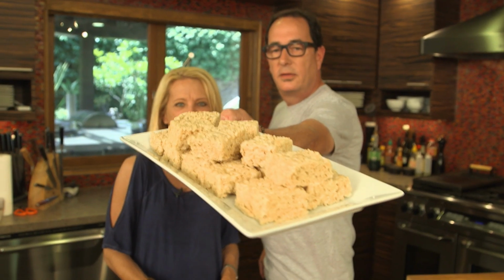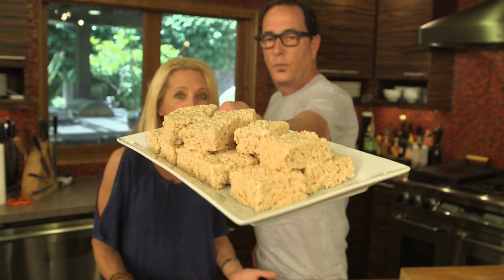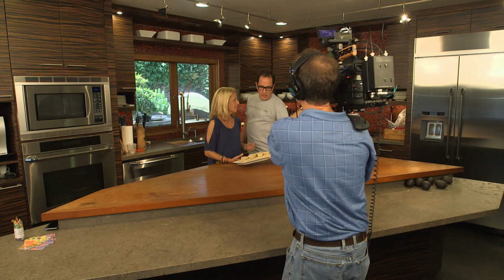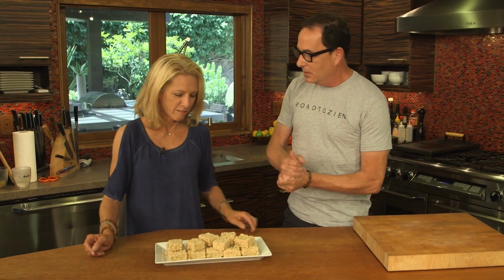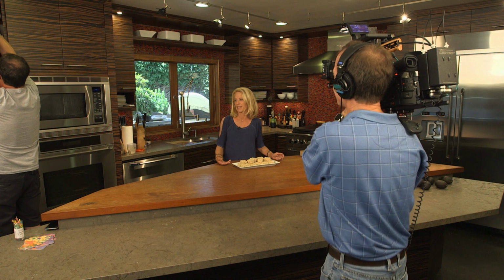So what are they? Describe. You know, they're just Rice Krispie treats but kicked up a notch. You brown the butter, a little bit of sea salt, and a bag of marshmallows. A 10-ounce bag of marshmallows. And the brown butter adds that extra nutty, beautiful flavor. Can we eat one? Of course you can eat one. And it takes like maybe an extra 5 minutes to make these over regular Rice Krispie treats.